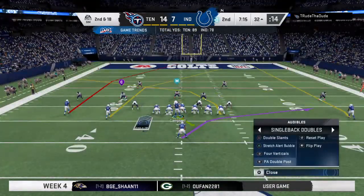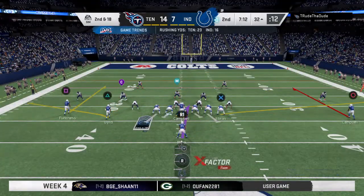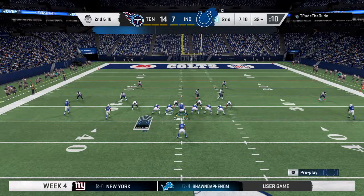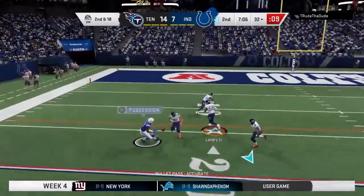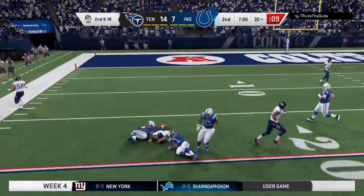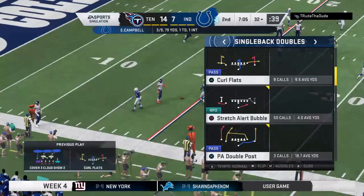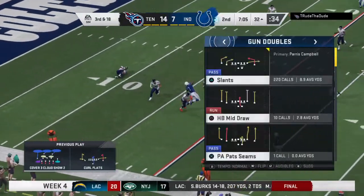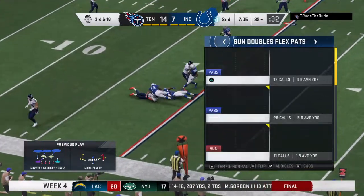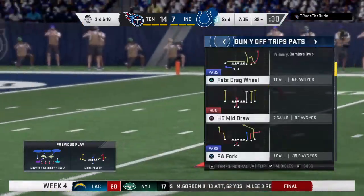What you're hoping is that you figure out and get a clue that maybe there's going to be some pressure coming at you, and you change the blocking schemes. Maybe you go to max protection. The biggest one's maybe you bring your running back in to try and keep you clean. But in that case, that didn't happen. Zero accountability, and a sack resulted. Now, meanwhile, here's a second down throw that's knocked away and incomplete.